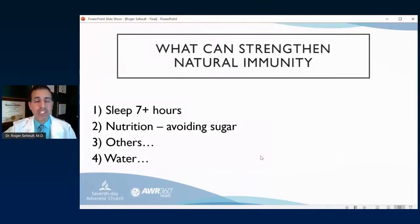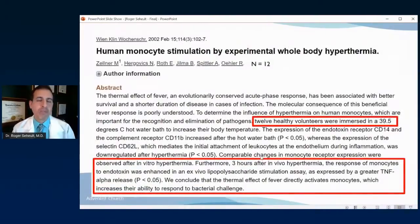Water is a very interesting substance because out of all the substances that we have, it really holds heat the most. It has what we call a high enthalpy of heat. So what do we know about this? Well, let's go back to a German study in 2002 that I think should start us off. Let's look at the cellular biology. Here, they took about 12 healthy volunteers, and the only reason why they needed 12 is they didn't need to do much to get statistical significance. This is a pretty high activity here. They immersed them in 39.5 degrees centigrade water.